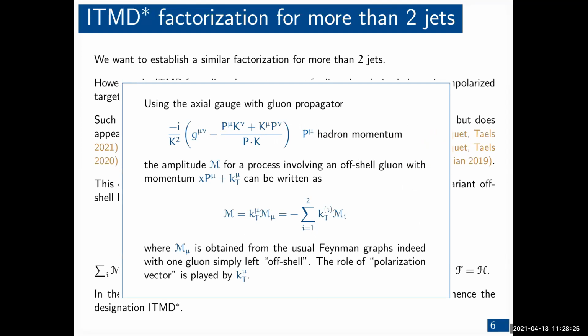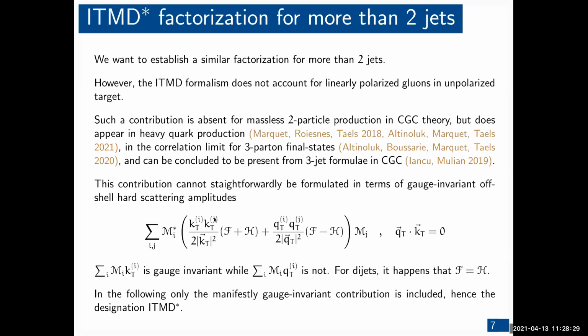That's the correct object that you need, right? And as you see in this formula, that would correspond to this part. But you will see that in general, you will also need a part where you somehow terminate this off-shell gluon, not exactly by the KT, but you can, for example, write it like this, by a momentum that is orthogonal to KT.